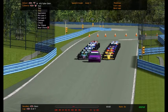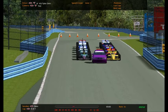Let's get this one started here around this 3.3, I think, mile road course. Might be 3.4 miles, but still, you know, yeah.